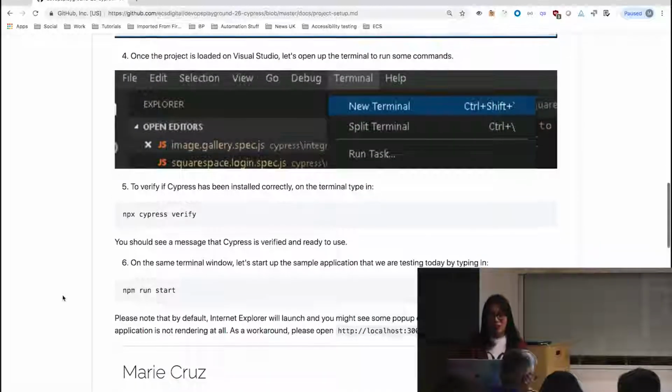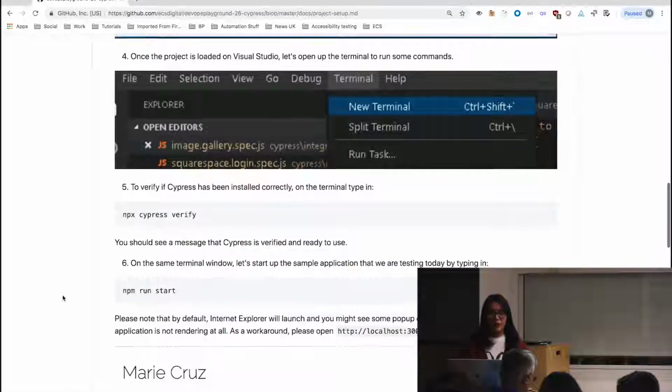Cool. Okay. So let's go back to Visual Studio Code now. So we need to open a new terminal for us to run some commands. So on the menu bar, you should see a terminal, and then just click on New Terminal. Cool. Everyone has a terminal open?